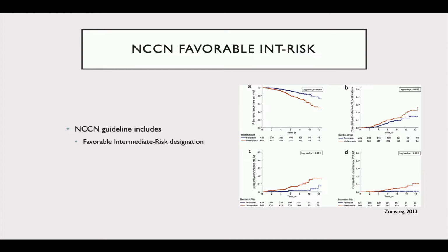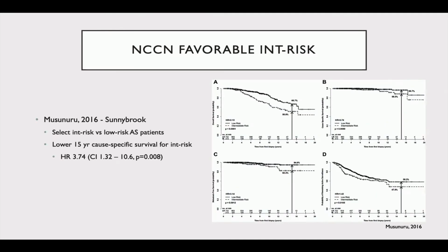Despite the increased risk of adverse pathology, increased chance of metastatic disease, and lower survival for intermediate risk disease shown previously, use of active surveillance or watchful waiting in intermediate risk prostate cancer has increased from 5 to 10% from 2010 to 2015. Data emerged 1 year later directly comparing long-term active surveillance data between those with intermediate risk and low-risk disease. Musunuru found that those with intermediate risk disease had lower 15-year cause-specific survival than those with low-risk disease, and questioned the routine use of active surveillance among intermediate risk men.